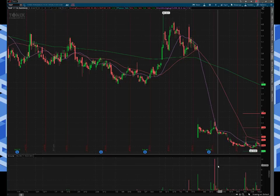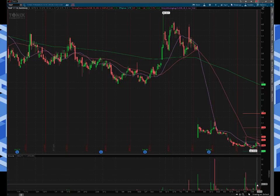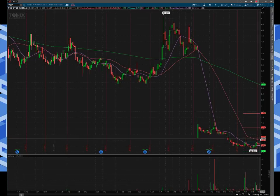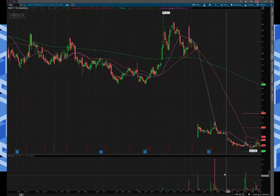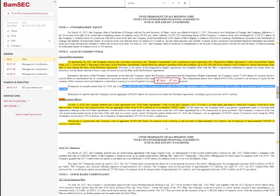But you can try to estimate if they did sell those days, how much they sold. And a general rule of thumb I like to use is anywhere from like 10 to 15% of the volume is probably a high end guess. Low end would be like maybe 5% of the volume. So they traded 12 million shares. Maybe they sold 1.2 million on a high end guess, because you got to think they can't just dump the whole thing. So let's look at another example.